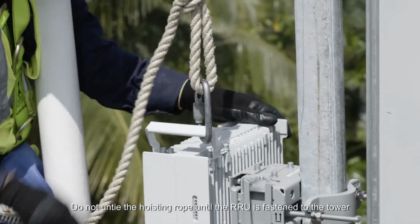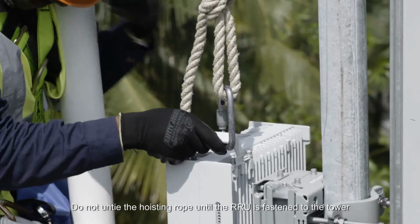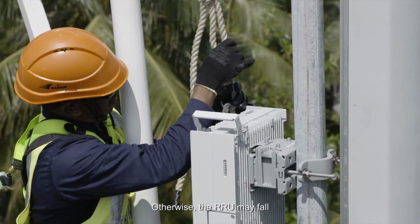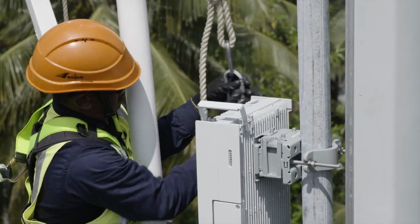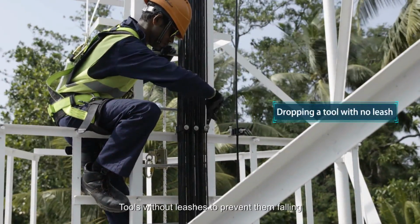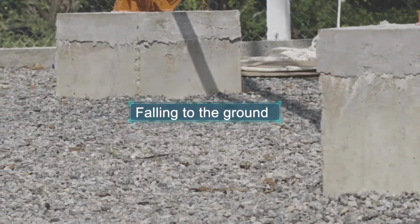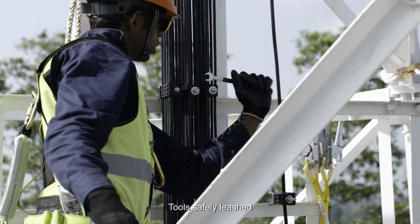Do not untie the hoisting rope until the RRU is fastened to the tower. Otherwise, the RRU may fall. Tools without leashes to prevent them falling. Tools safely leashed.